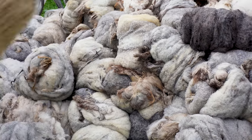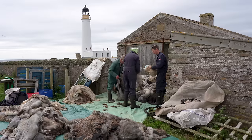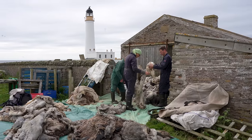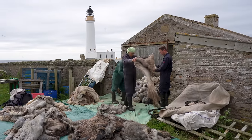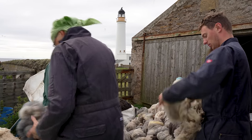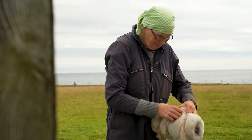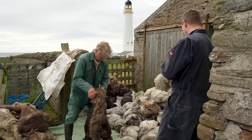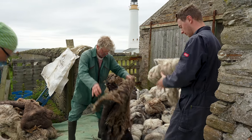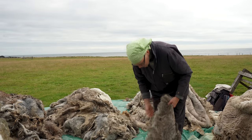Today's task is to sort all the fleeces from the shearing we've done this summer. For over 25 years, my parents have farmed a rare breed of native Orkney sheep called North Ronaldsays, or Rollies. They come in all different shades of colour, ranging from dark greys to golden brown, all of them with a completely unique pattern. This week we have help from my cousin Bertie and his wife Catherine, who live in England.